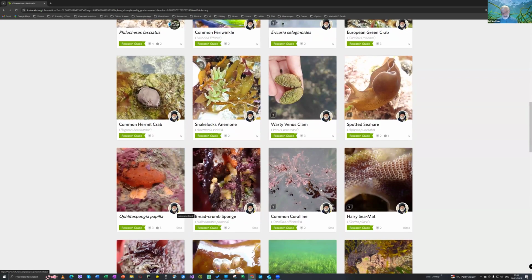And just coming to look at things in detail, like this would be maybe several hundred animals living on a piece of kelp.